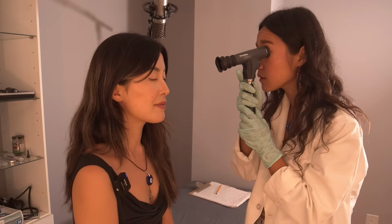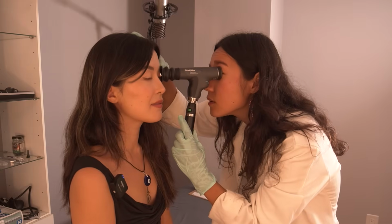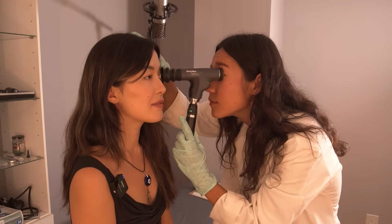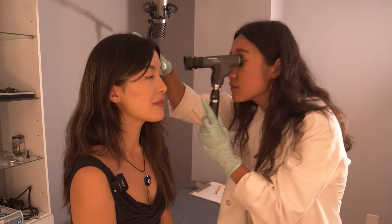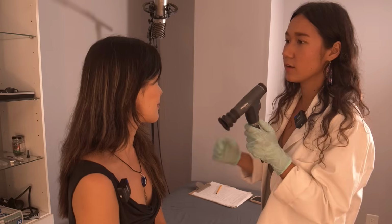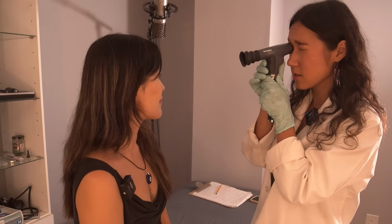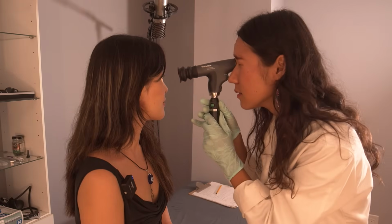Adjust this ophthalmoscope. Switch eyes here. Red light reflex is present. I'm going to come closer. Okay. All right. Okay. Now let's look at your right eye and just move your head this way. Look at one spot again right over there. And then I'll just adjust to that eye. Red light reflex is present.